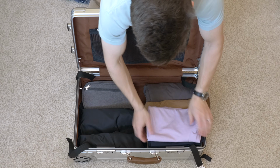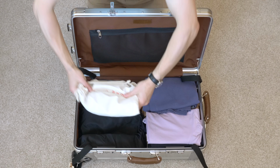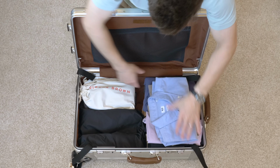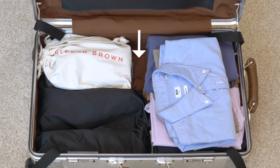So put your shirts in. You might be able to fit all of them on top of your pants, or you might have to put them on both sides. Either way, you want to keep that flat plane across the top of your suitcase. So now there's going to be a couple cavities in your suitcase, probably right down the middle between the two halves, and then also between your shoes.